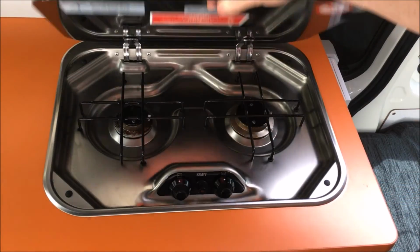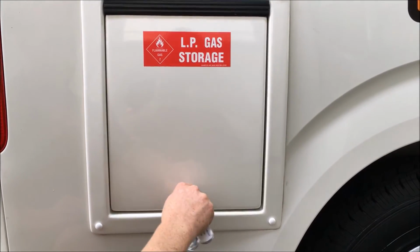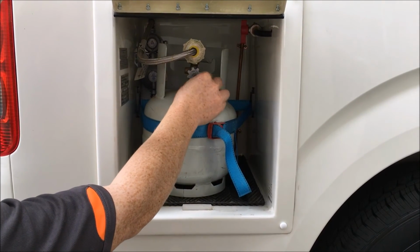Here we have the gas stove. To use this we must turn the gas on. The gas bottle is located on the outside of the van in this compartment. To open this compartment, unlock it using the key provided and release the door.